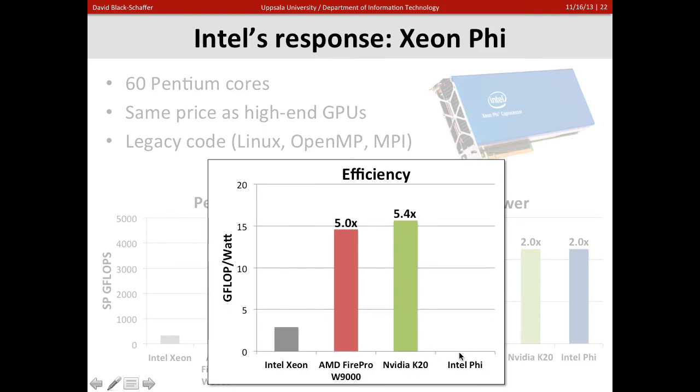So we look at efficiency here. Intel's not doing so great. It's about half the efficiency here. It's still about 3 times the efficiency of the CPU, but it's about half the potential efficiency of the GPU.